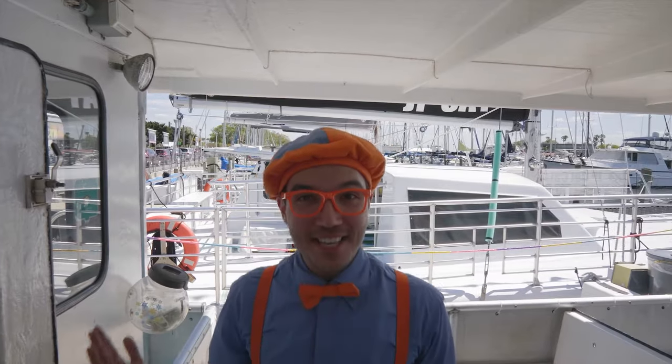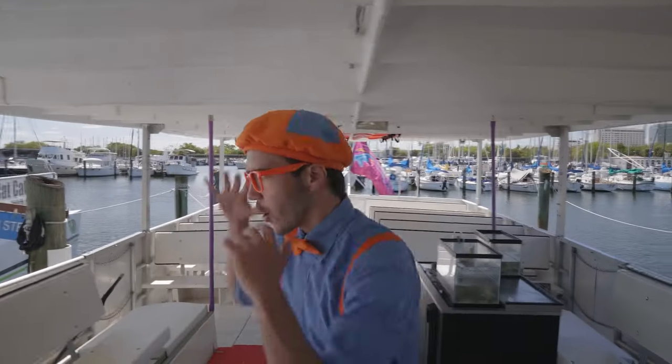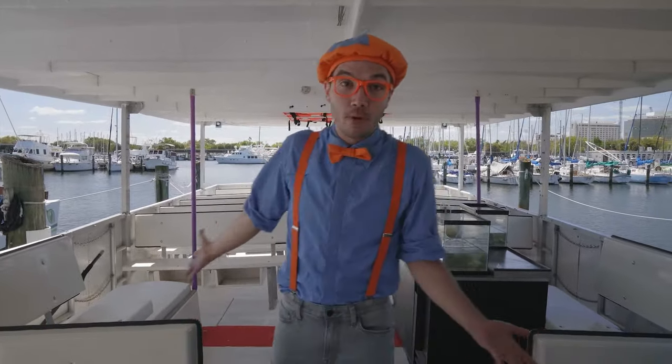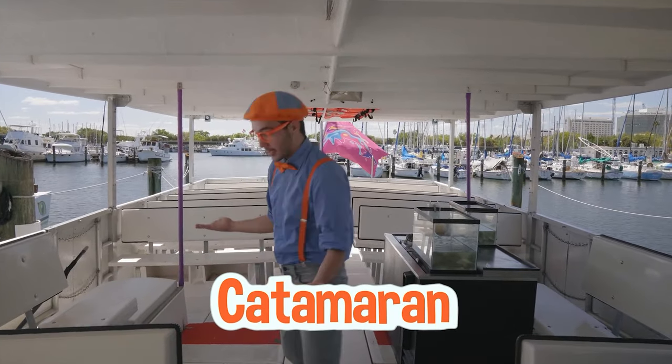We made it onto the boat! Yeah! And this boat is awesome! Because it's not a regular boat. This is a really big boat for lots of people. It's called a catamaran. Yeah! Look at all the seats!